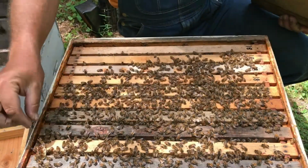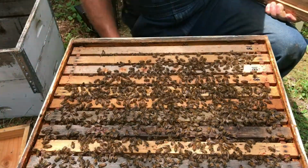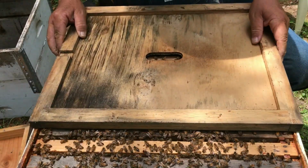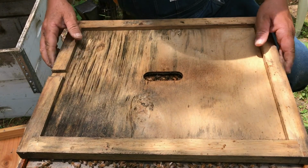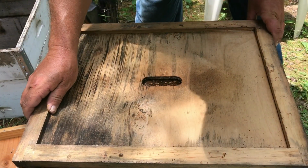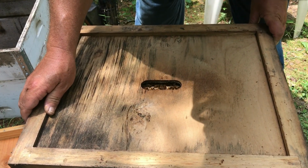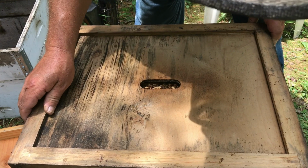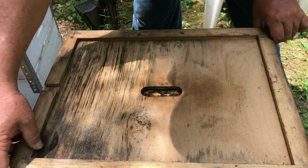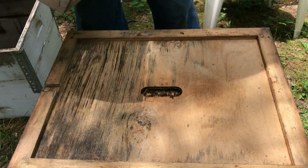Let's see. Move this. Oh, ain't been stung yet. So, very gentle bees. And if you're gentle with the bees, you know, they're good to you. Just be easy. Now, I'm not saying I don't never kill a bee, but you know, take your time. And that's it. We're happy.